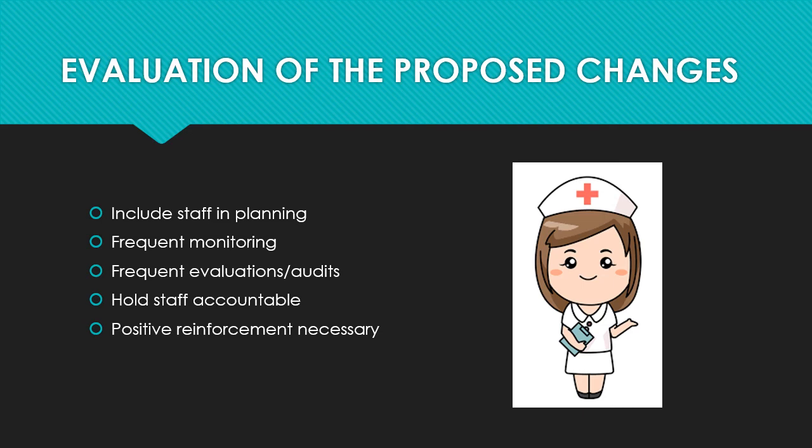Leaders should be present to support the staff while the plan is being implemented and hold staff accountable for adhering to the new policy. Leaders should conduct periodic audits to identify staff that are non-compliant and then follow up with those staff. Leaders should provide positive reinforcement when they see staff conducting the new policy, and eventually the new policy will become a standard.